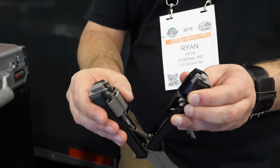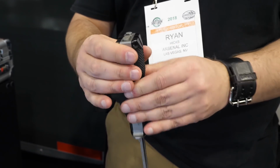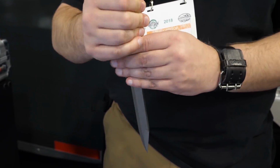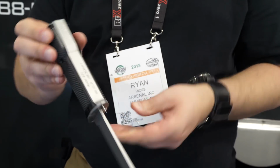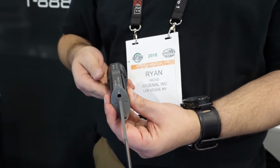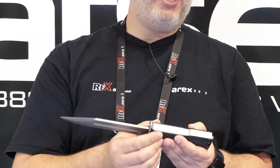A 22 caliber revolver buried inside of a big old pig sticker. And you've even got a little spike there to prevent you from putting your finger directly over the muzzle. It's a 6-shot 22 short. Now, it's rated for 22 short. I've heard that you can put 22 long in it and it's not gonna blow the thing up.